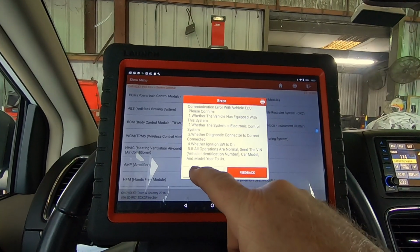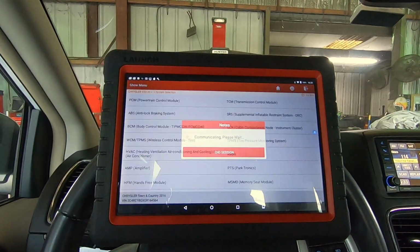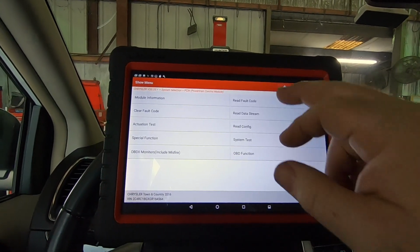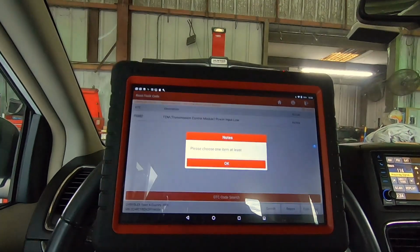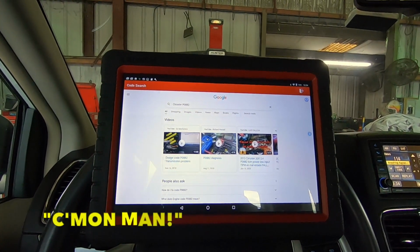Pretty common. A lot of these vehicles, especially Chrysler and Mercedes, when those batteries get bad, you'll have just a jillion weird codes. Transmission power input low. Active search. All right, choose one item. There's only one item on the screen, man. Come on, man.